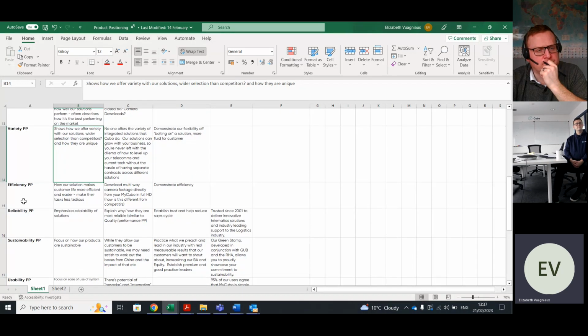Then the efficiency and product positioning, because this is all to do with the planning going into the CV show. These are all the things we have to consider. In the messaging, we're thinking, how does it make our customers' life more efficient, and how can we demonstrate that efficiency? So maybe have a video of someone downloading a specific report and how quickly it can be done, just different ways of trying to ram that home.